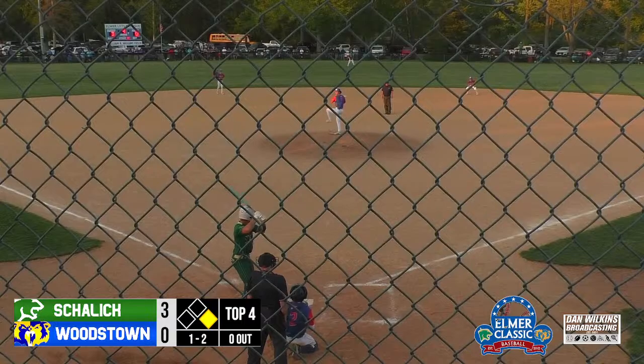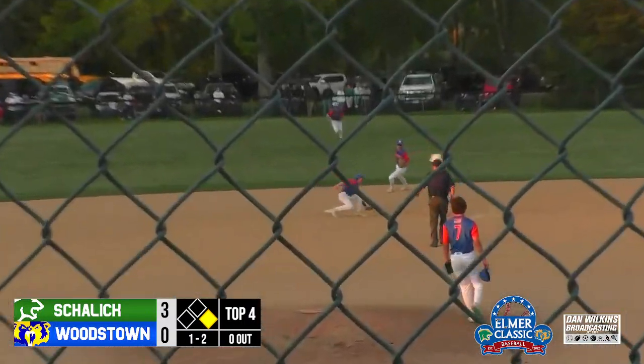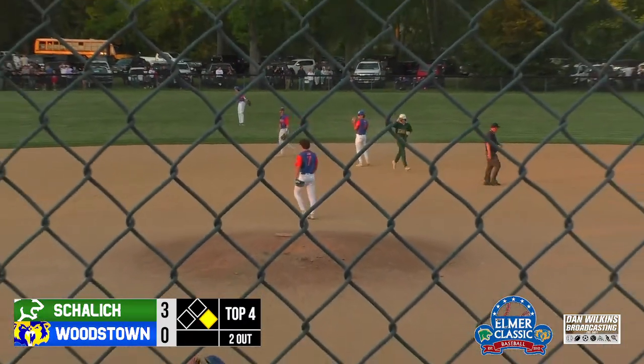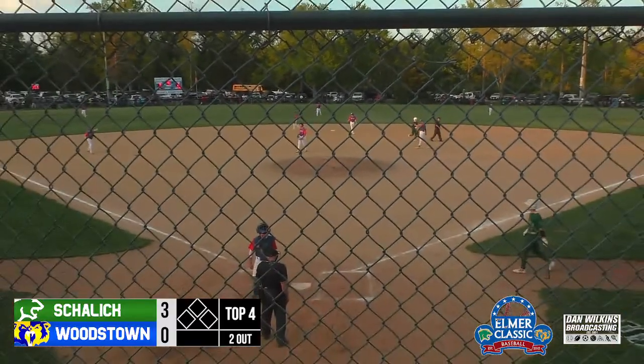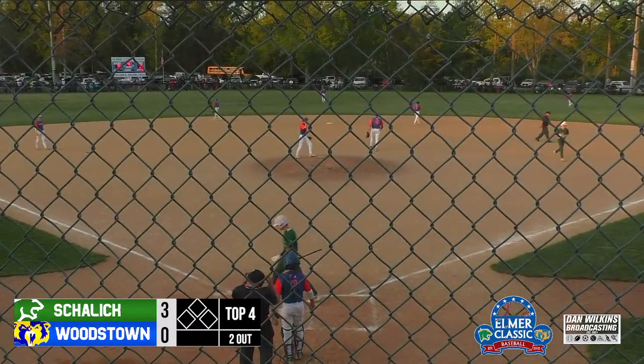As here's the 1-2 from Holiday. Pokrovsky swings and misses at a high fastball. The runner's going to be out by a mile. Strike him out, throw him out, double play, and Cummings is retired, and so is Pokrovsky. Strike him out, throw him out for the second out of the fourth.